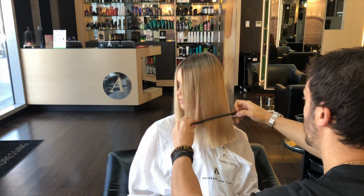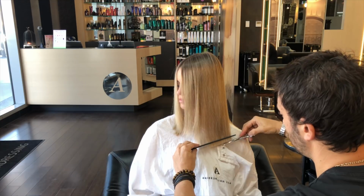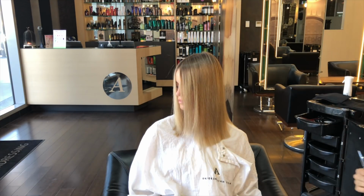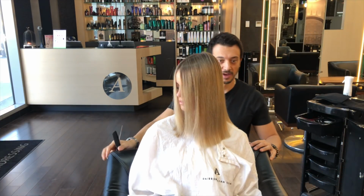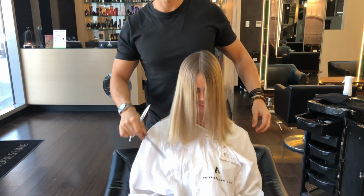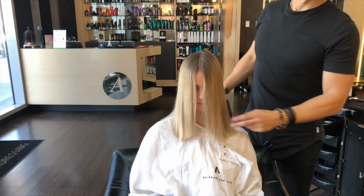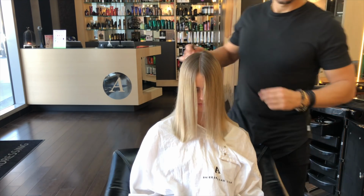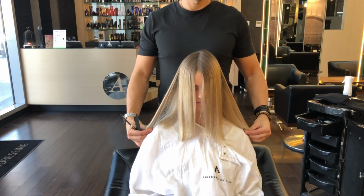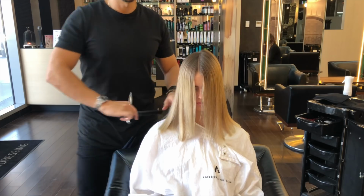Just be careful when you're working with your scissor underneath too. I haven't done it myself, but I know people have unfortunately jabbed their clients in the neck with their scissor. So you want to make sure that that doesn't happen. That's looking really nice. Just check, make sure it's balanced. Brilliant.